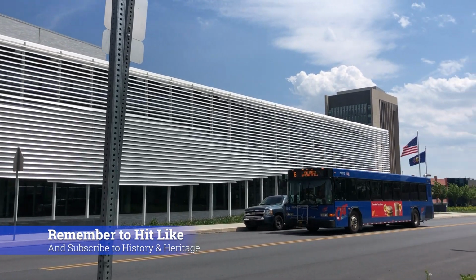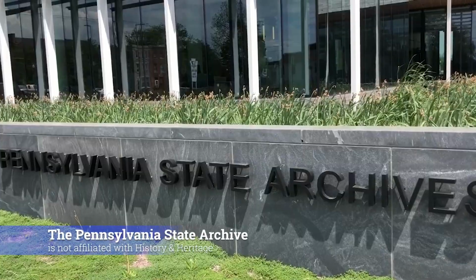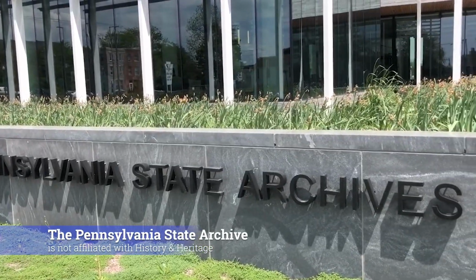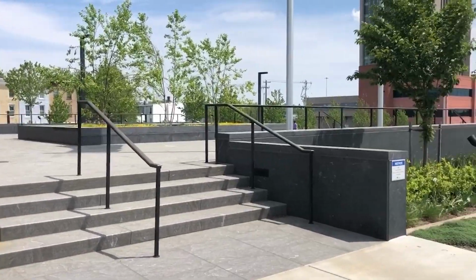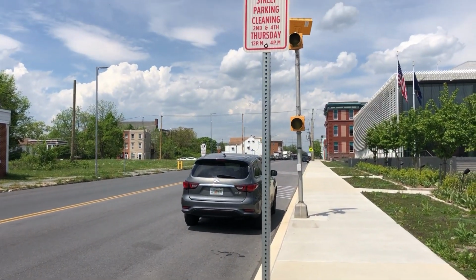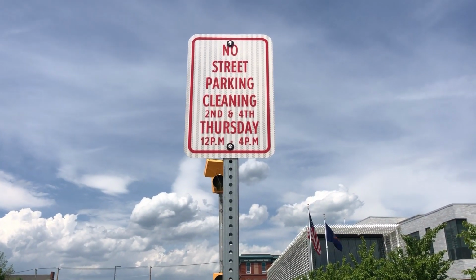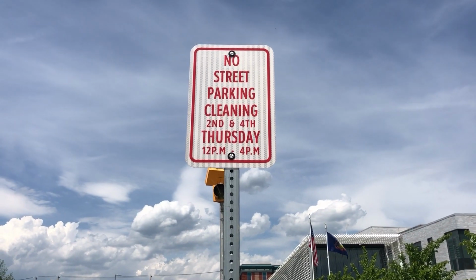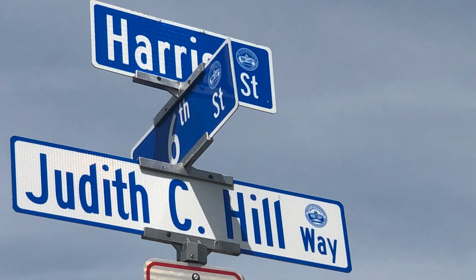Now, right in front, there's parking, but there are very limited spaces. And they're also set aside for buses. So you don't want to park and get a ticket by parking in the bus spots. The front parking also has limited hours and limited space. Now you can park on the street, but you have to be aware that there's cleaning on Thursdays and you'll get a ticket. It's much better to park in the parking lot.